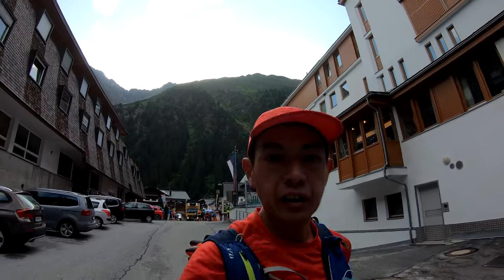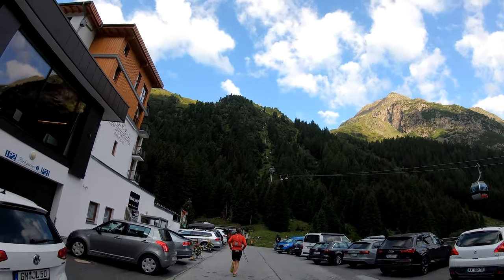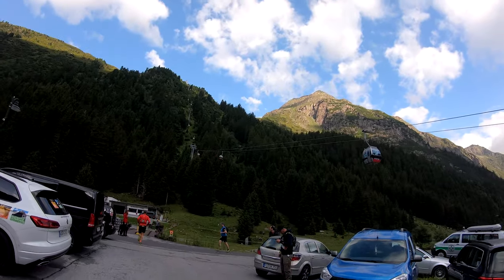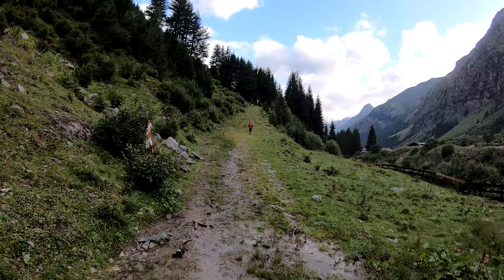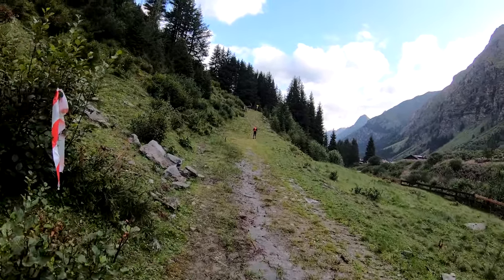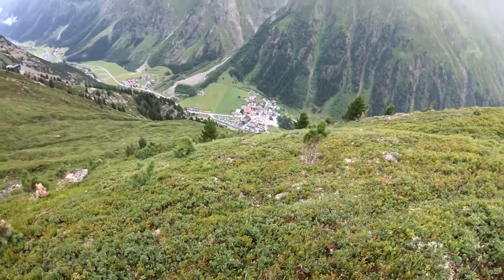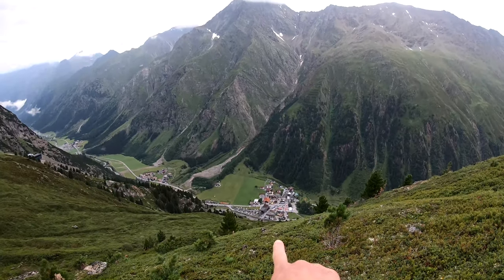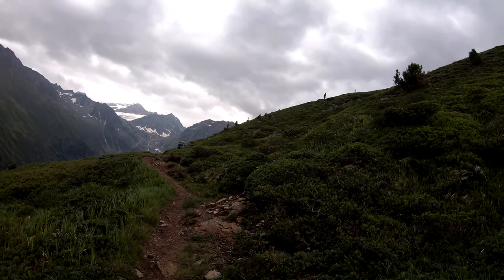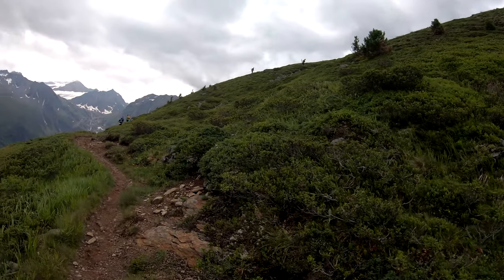Okay, just left the aid station. So now we're on our way to Riposé, the second climb. And there we go, the start of the second climb to Riposé. Almost done with our second climb. Just a bit more, and that would be it.